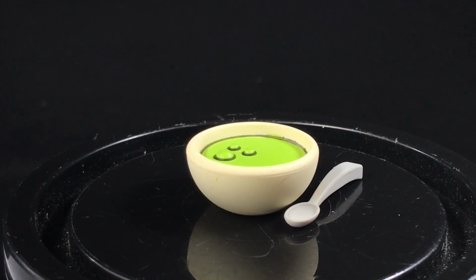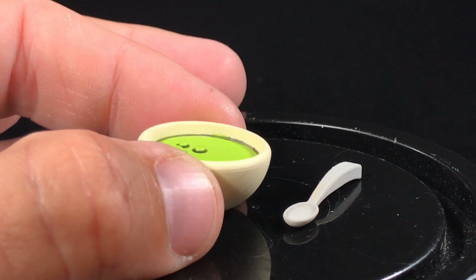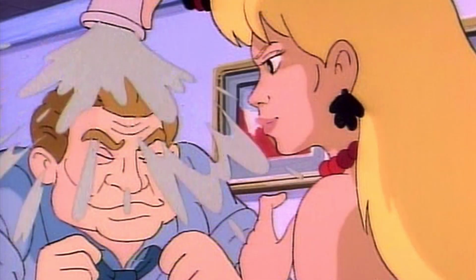I do want to mention that the color of the soup is sort of like a neon green. In the cartoon, it's more of a pasty pale green. Neither looks appetizing to me.